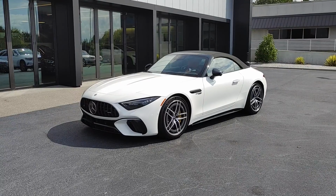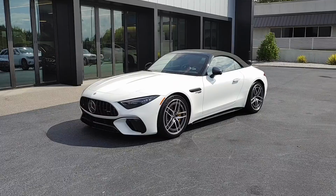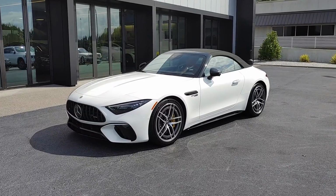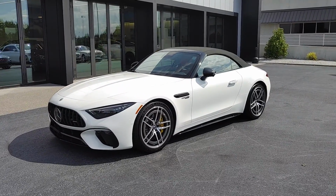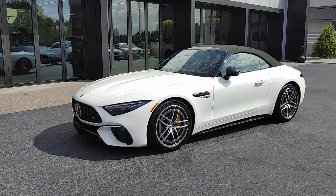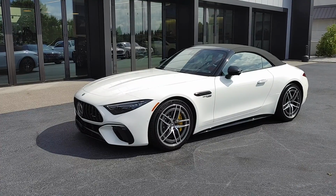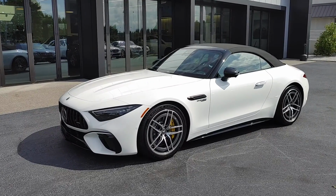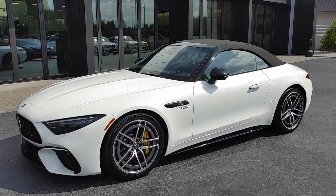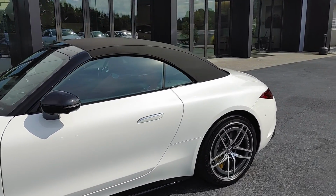So again, this is a Mercedes-AMG SL. There is no non-AMG variant for 2022. All of these are built on a new chassis by AMG with hand-built V8 engines. The SL63, which we're looking at right here, is 577 horsepower and 590 pound-feet of torque. That is the one thing we will not be doing today. No driving. So let's start here on the side.